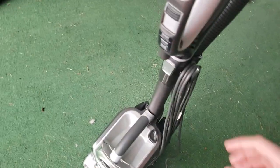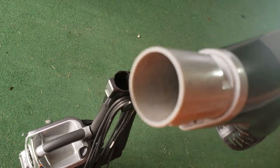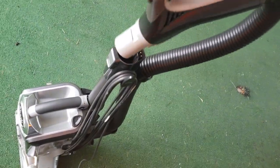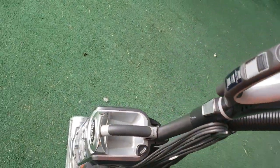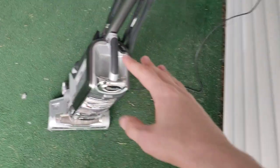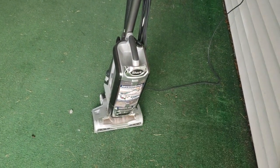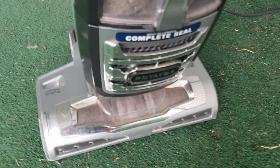Anyways, so let's grab this little bugger and see if we got any suction. It's clogged. It has suction, but it's very weak. So it's either clogged or the filter is, well, technically the filter would have to then therefore be clogged. So there's some type of clog in the hose. So we'll have to check that out.